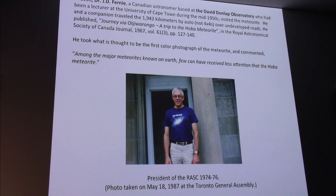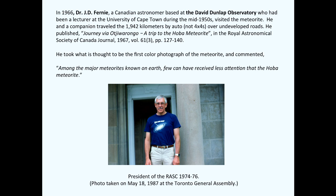It's very interesting. He took what was considered to be the first color photograph of the meteorite and said that among the major meteorites known on Earth, few can have received less attention than the Hoba meteorite. And that's probably true, because this was in 1976, discovered in 1920, a long time in between there. They established the site in 1955, so it took a long time for people to come to the party on this meteorite. So he was president of RASC from 74 to 76.